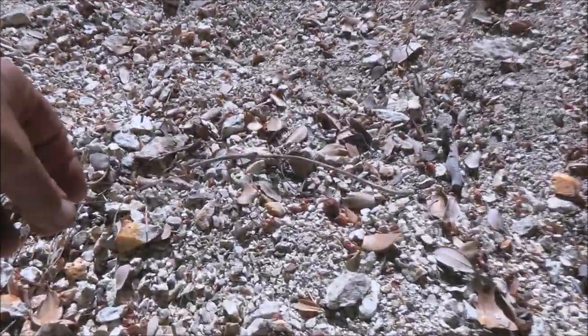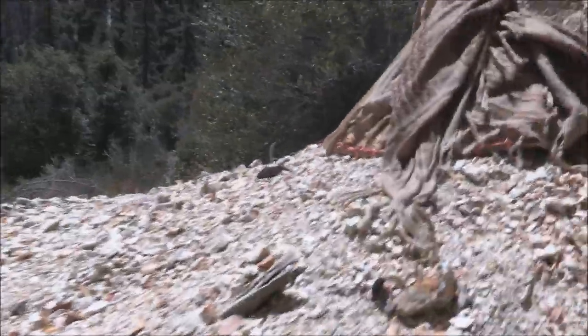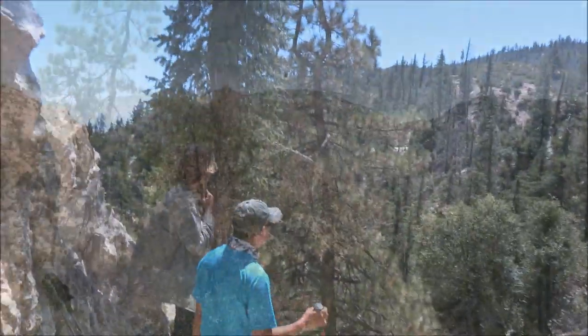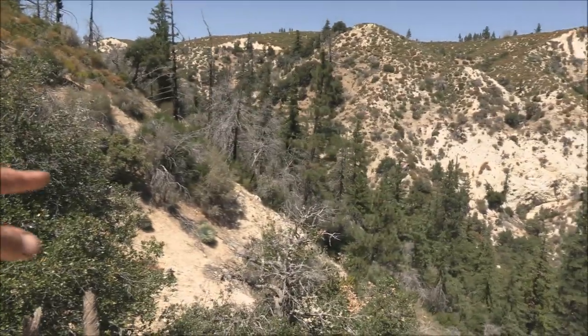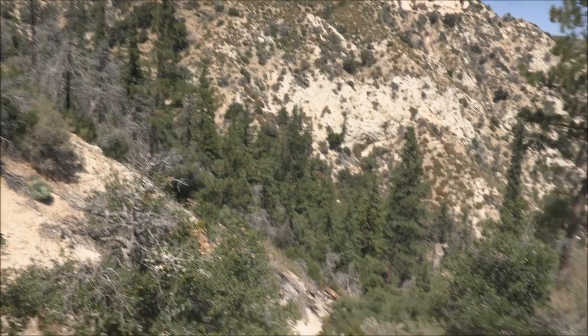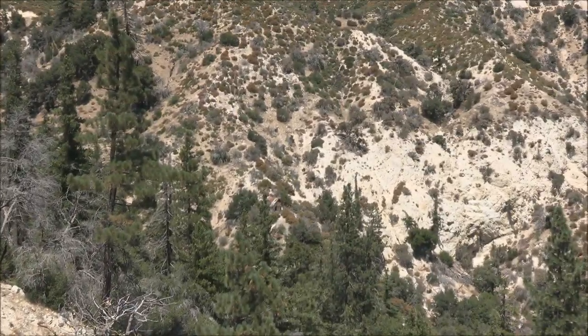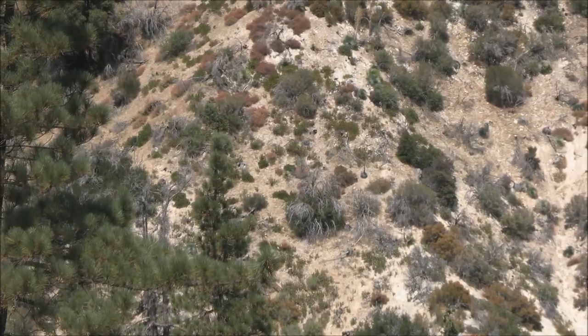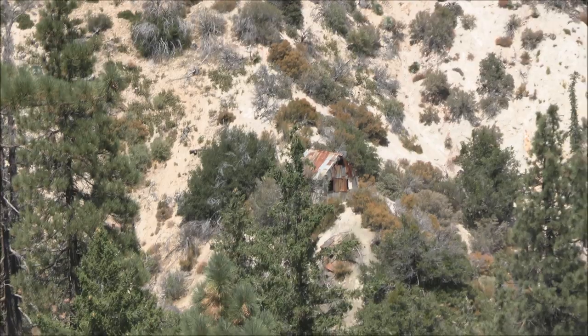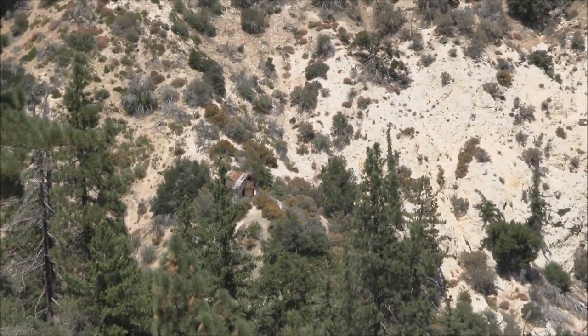Look at this. Some ore. So we were down there. We went down this way. It's easy to lose the trail here. Very rarely you'll come up the same one. We came up this. But there's the, right over there is the mine.